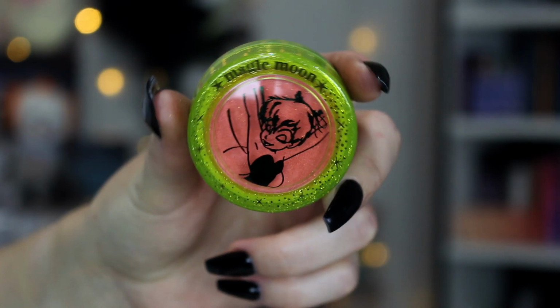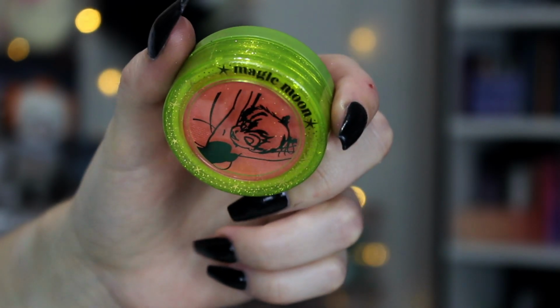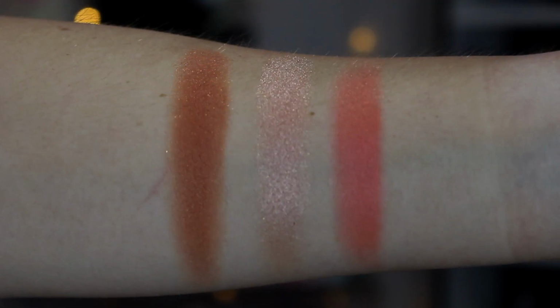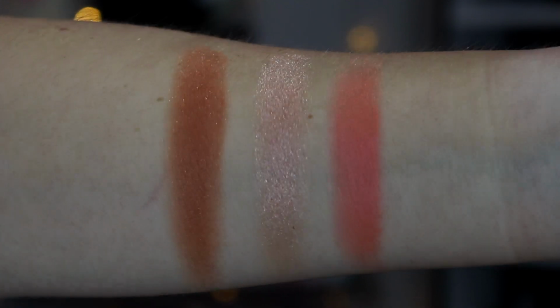We have 3 Super Shock cheeks. We have the shades Darling, Happy Thoughts, and Magic Moon. Darling is a beautiful kind of toasted rosy brown. I love a color like this. It's the one I'm wearing today. It's so beautiful. Happy Thoughts I feel like could be a highlight on most people. For me personally, it's gonna be too dark to be a highlight, but it could make a really nice, just kind of light pink, shiny, shimmery blush topper, and I'm really excited about that.